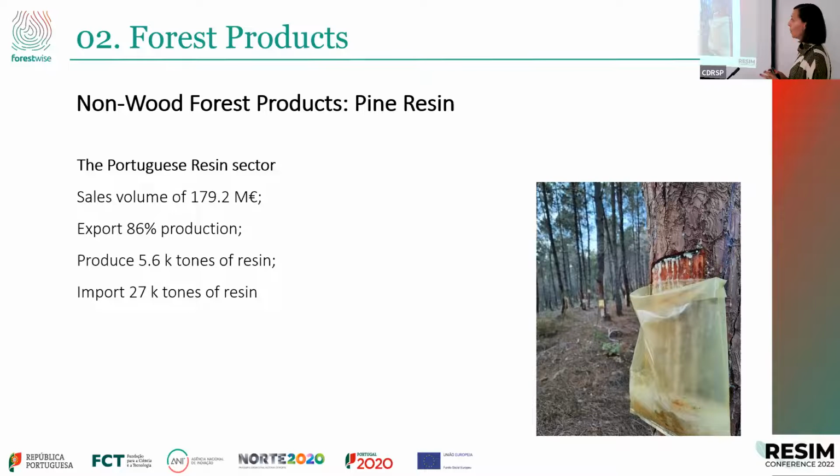So right now, oh, okay, but I still had this slide. This one is about the resin sector in Portugal and what it represents. It represents 179 million euros. 86% of the production of this sector is for export. And right now, Portugal is only producing 5,600 tons of resin, and we need to import 27,000 tons of resin for our industry to operate. So one thing that we need to do is to promote this resin extraction to try to be more sustainable and produce enough resin for our factories.